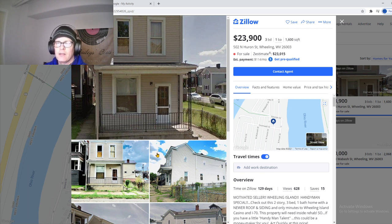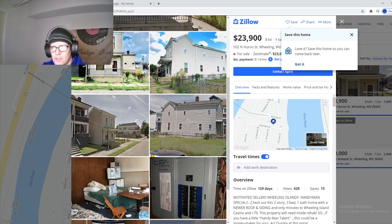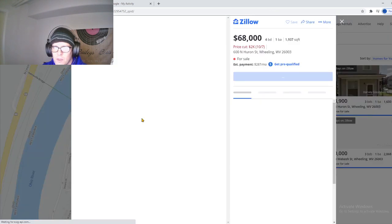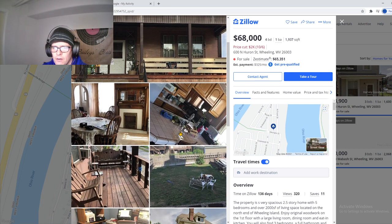And Wheeling, I think, is going to feel a little bit like a Rust Belt city, a smaller city, where a lot of jobs have been lost and a lot of houses have been abandoned and stuff. So, wow. Obviously that house has got some issues, but for $24,000, people got to be able to rent. So if you're looking for a house to rent out. Wow, here's another example.